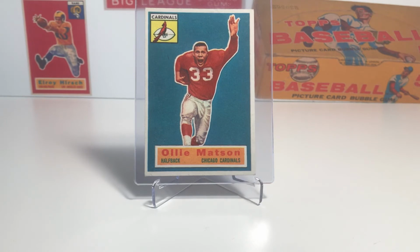When he retired, he was 2nd all-time in all-purpose yards to only Jim Brown. So when he retired, Jim Brown was the only player who had more all-purpose yards than he did. So here's to a great player who really shouldn't be forgotten and should probably be appreciated more than he is.